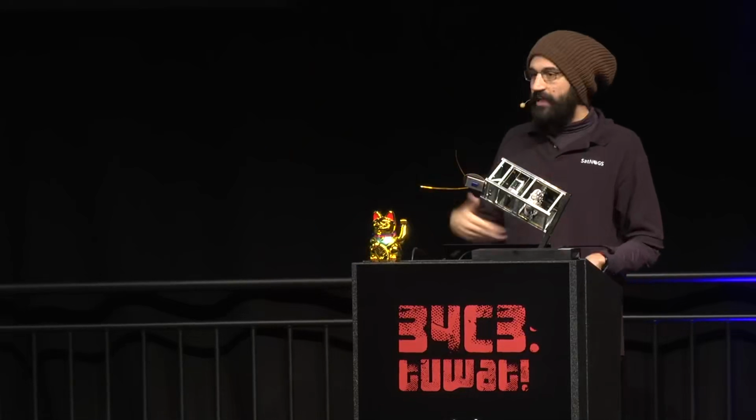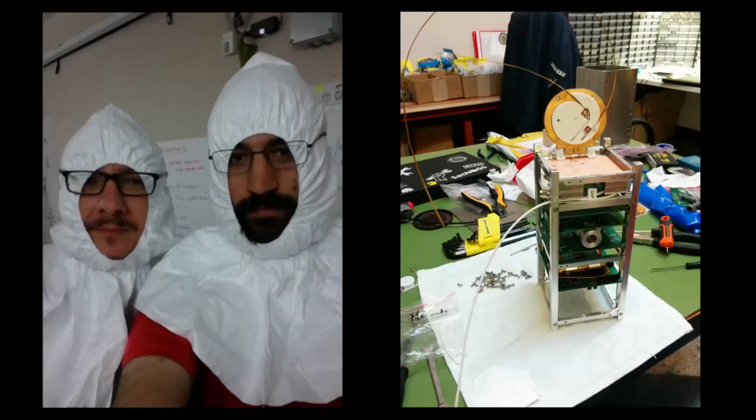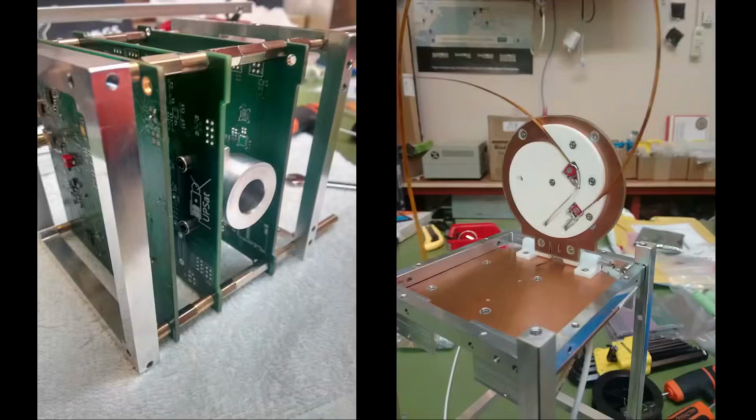And then along the way, we had to discover a lot of the processes. Reading through documentation and trying to figure out the standards and how big satellites are built, we designed many things and discovered them from scratch, starting from clean room procedures, or cleanness procedures, to how you integrate and start building things that have a physical form, in the sense of a satellite.